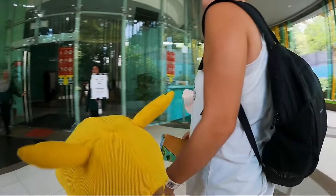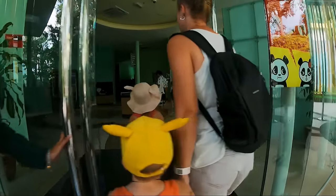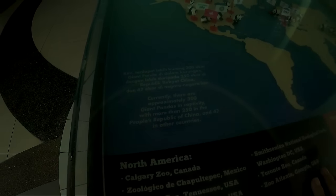Nailed it. Oh, we can stay for 5 minutes only, guys. Okay, so please keep quiet. You have to go downstairs. Thank you. Please welcome. So we've saved the best for last. This actually is an international conservation project, and it's the giant panda exhibit. We get to spend 5 minutes in here only. It's restricted. This is the only exhibit that we've seen that's restricted. So we're gonna make the best of it. That's crazy. There's only 47 pandas in captivity outside of China in the whole world. Wow.